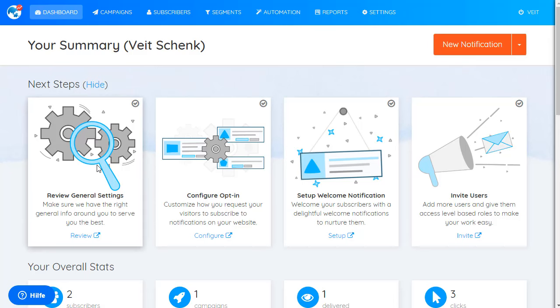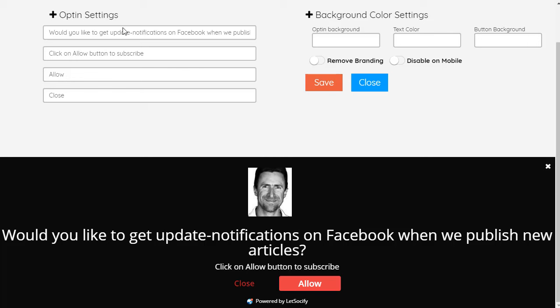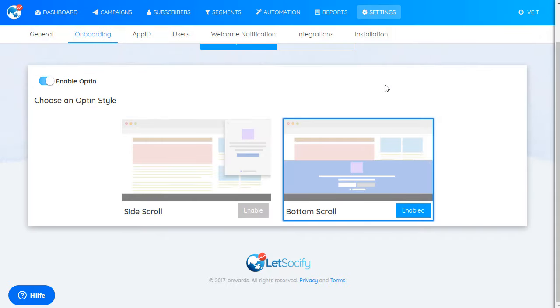Then you review your general settings, which is basically your autoresponder integration, all these things. Then you configure your opt-in, which is basically the thing that pops up on your site visitor's screen, which is one of these two. So let's say we use the bottom scroll. They've got some text here. You can remove the branding, etc. So let's do anything in here, and there it is. And then you save or close this. So I'm just going to close this here.